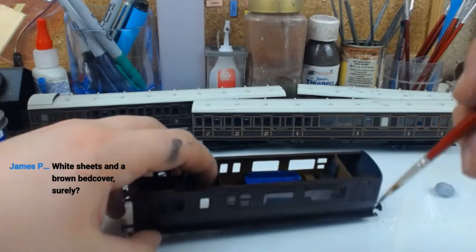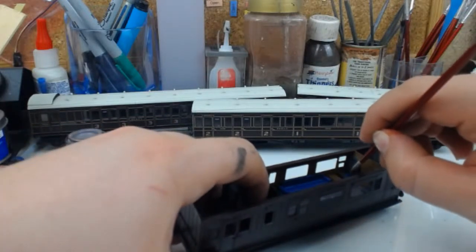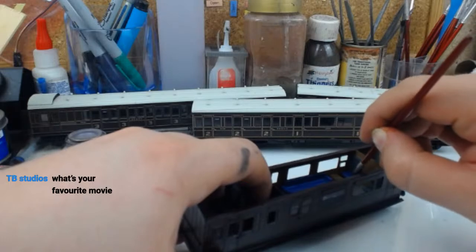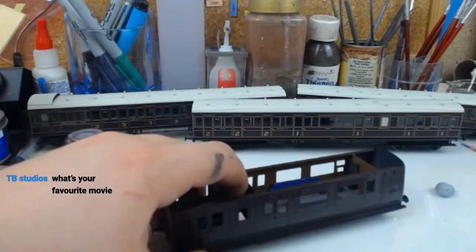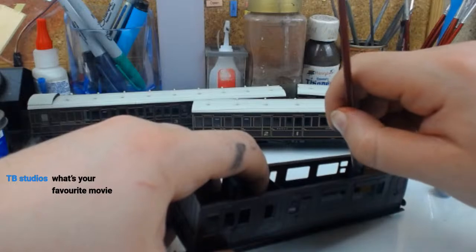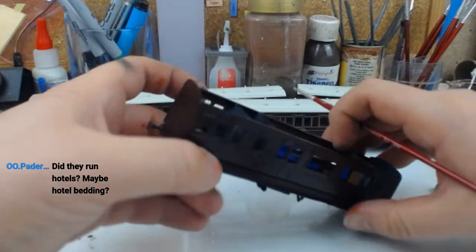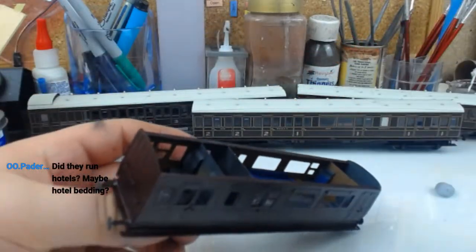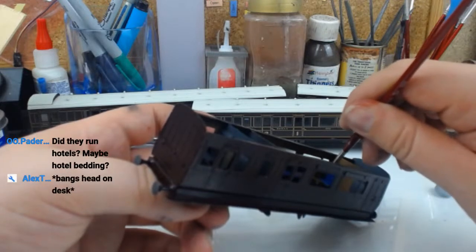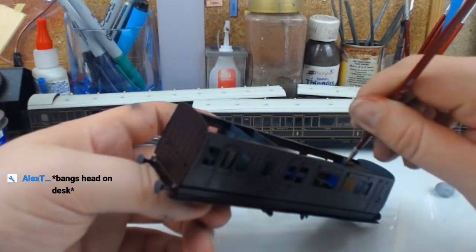White sheets and a brown bed cover, surely. That does make sense, but that would require me to have a different brown. I wonder if I do. Sort of. So I might be able to do that. What does everyone else think of that?